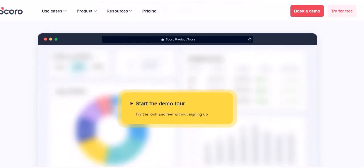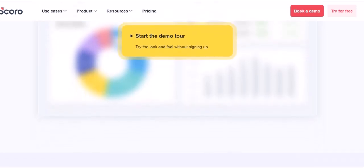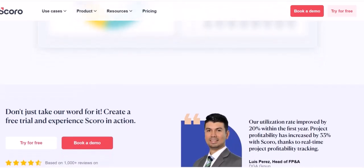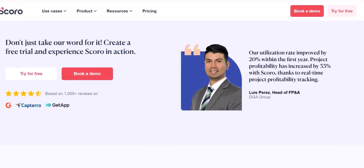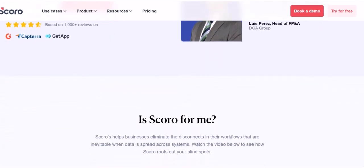Among the plethora of project management software available, Scoro stands out, and its Gantt chart functionality is often touted as a key asset. But is Scoro's Gantt chart tool truly essential for effective project planning? Let's delve into this and explore why it might just be the compass you need to navigate your project landscapes effectively.